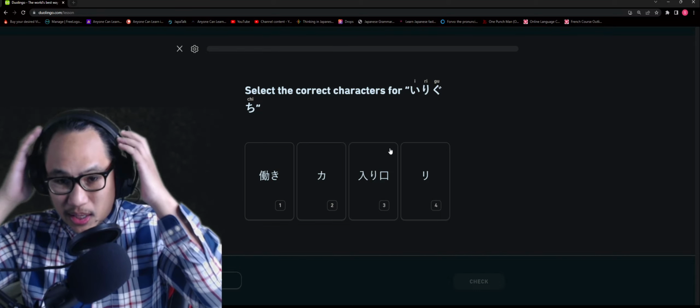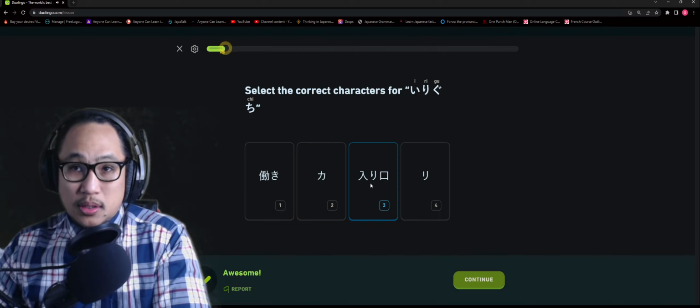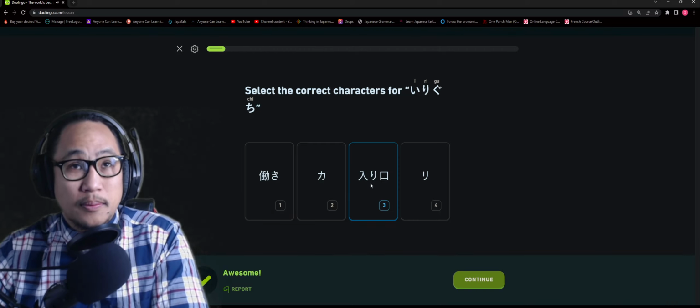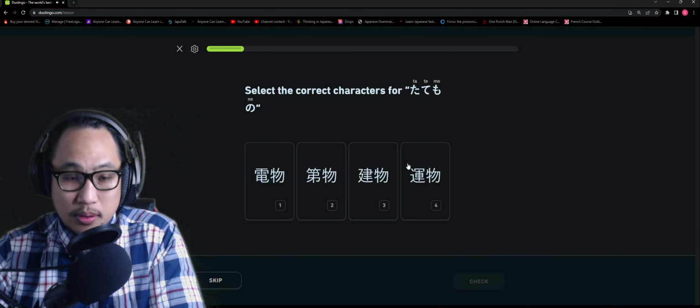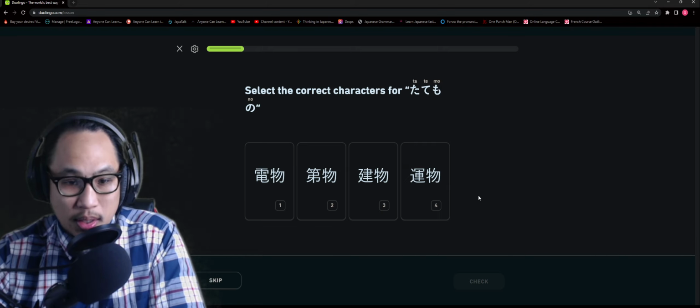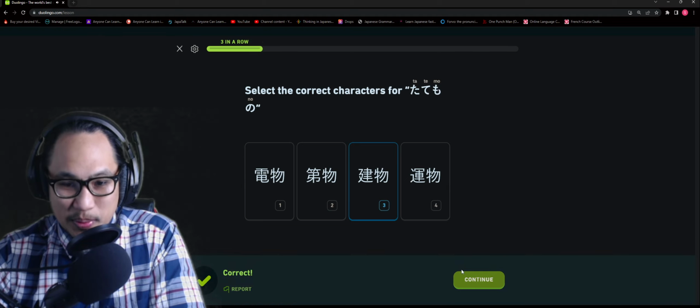Select the correct characters for iriguchi. Iriguchi. That seems correct, yeah. Iriguchi. Ooh. Tatemono. That one. I forgot what tatemono means. That's like key, right? Thing. This is the kanji for thing. Tate.